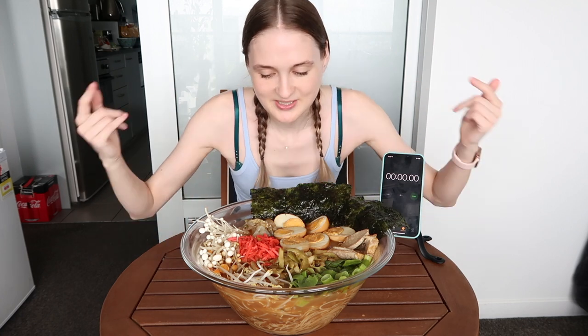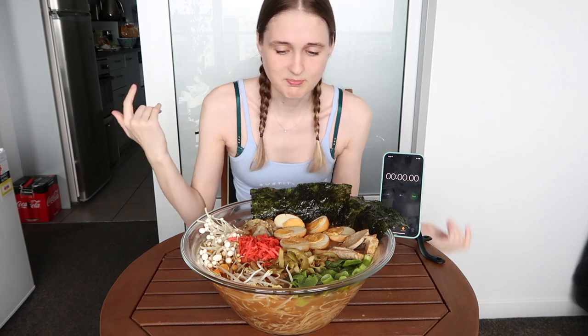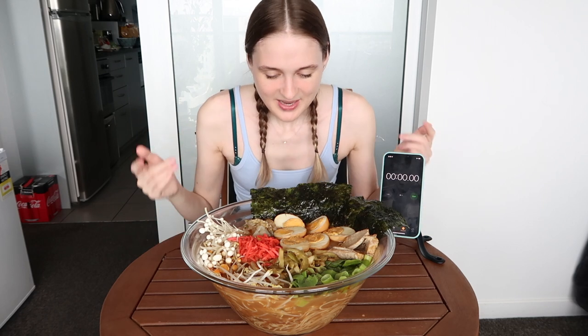So I've got this giant bowl here. It's very hot, like scorching hot. I'm sweating, and this bowl is boiling hot as well. So it's gonna be a challenge in itself just eating a really hot bowl of ramen. But I'm gonna time myself, see how quickly I can eat this.